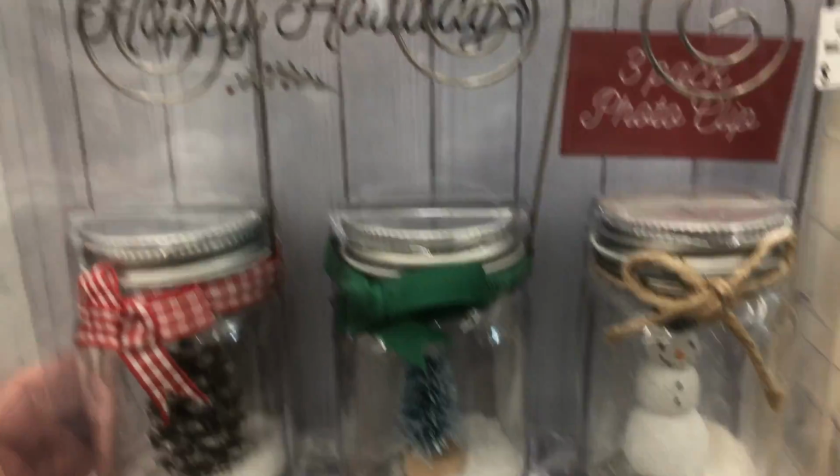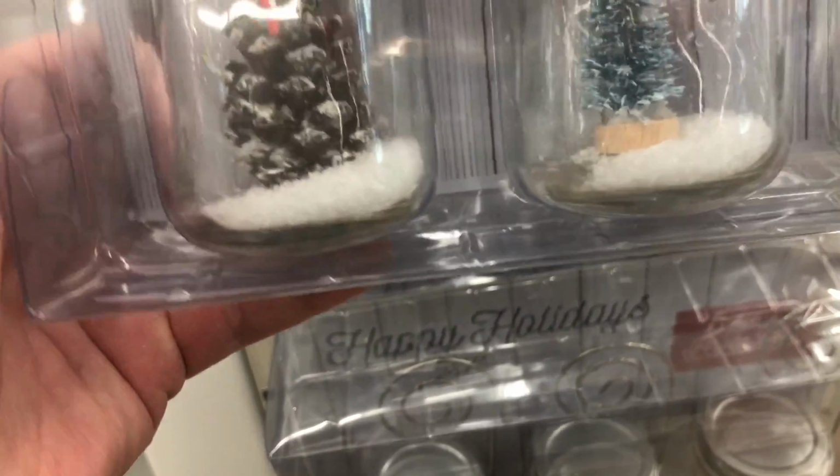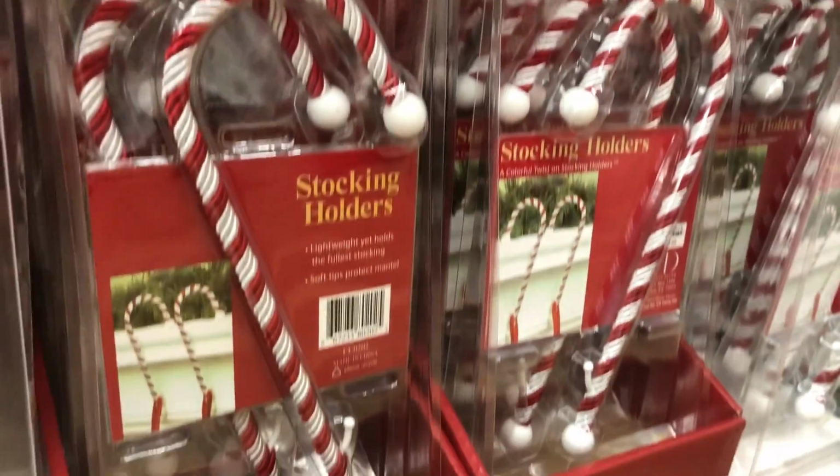Alright, these are so cute. They're mason jars, they're photo holders, but you know, you can use it for anything. They have little snow, I like those. Okay, and the Santa mailbox, of course. And look at this treetop I found. I just love it. And that is a stocking holder.